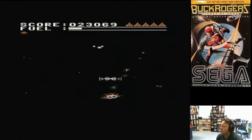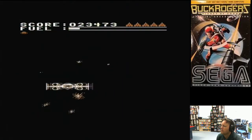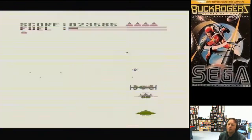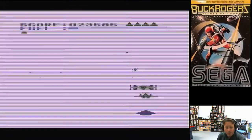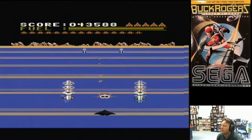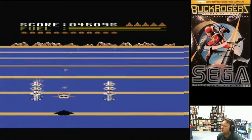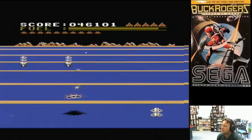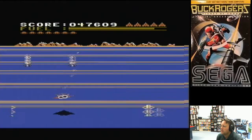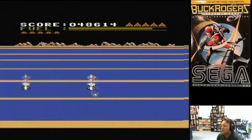This is the big mothership thing that I have to try and kill. Oops, he got me. Alright, there we go, got him. So it's fairly simple, but that was only level 1, so it keeps it pretty easy to start with. The colours change. This is quite fiery. Whoops, gotta watch the momentum.